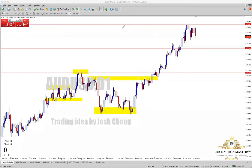Tomorrow, Monday 18th of January, I'm going to see if the market is able to maintain above this level. We can see the buyers are still able to trade. If the market on the 18th January 2021 closes above, then we can see a downside for sure. So this is Aussie dollar.